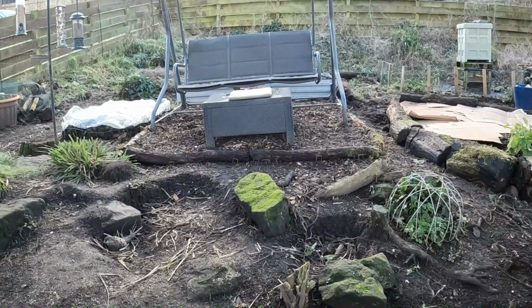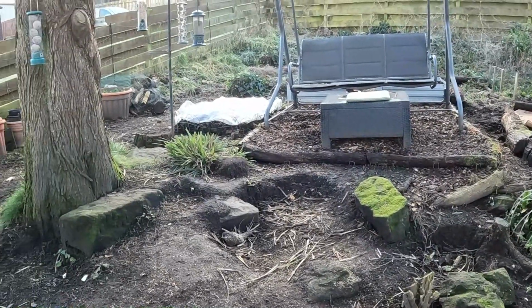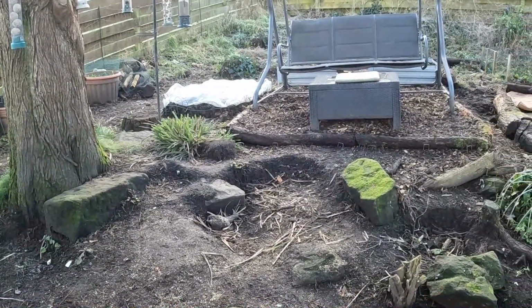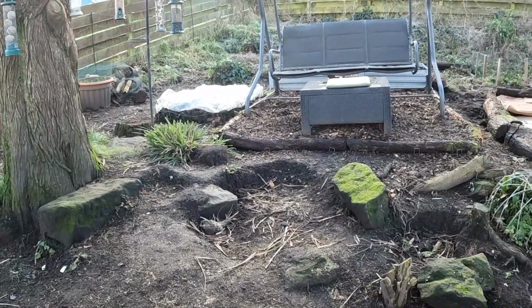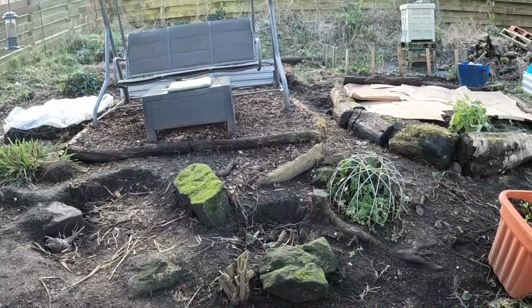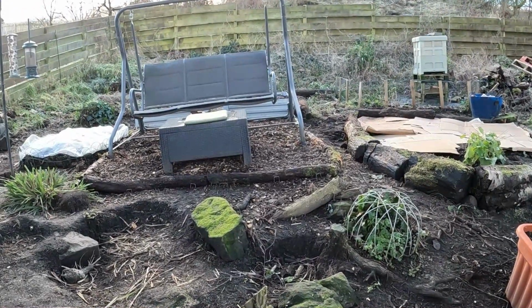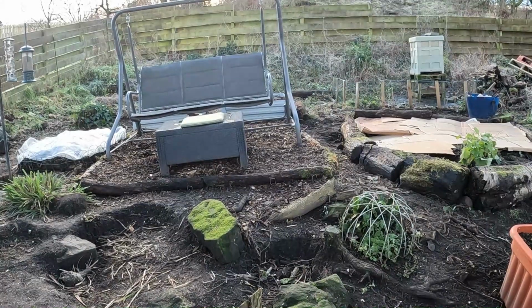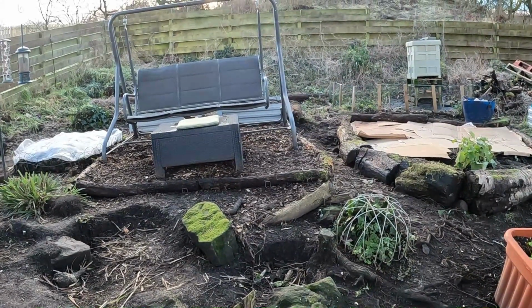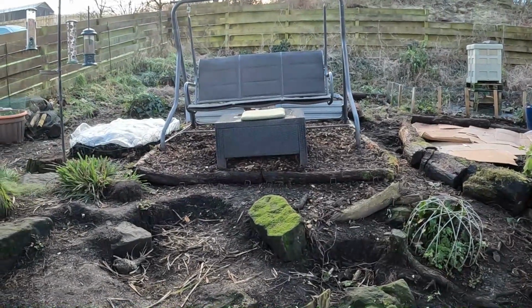So the dilemma in this area of the garden is I still want there to be plenty of room for the girls to scratch about, but I also want to make it a little bit more useful with regard to growing, and also much more colourful. So I've already started that, so let me just show you around what is happening in this area of the garden now.